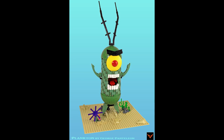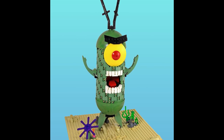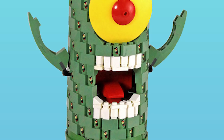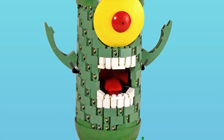Now, moving down to number seven, we've got a build by George Pantelion. This is Plankton, or Sheldon J. Plankton from SpongeBob. Now, I didn't know what those smaller details were around Plankton's body until I took a closer look, and those are actually the minifigure scaled versions of Plankton from the SpongeBob sets, which is basically just one of those little cylinder pieces with his face printed on the side. It's kind of a funny touch.